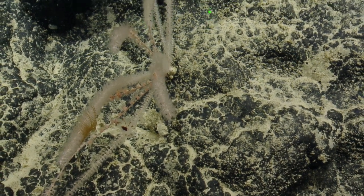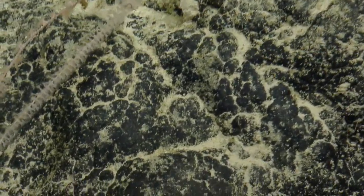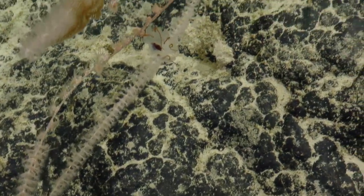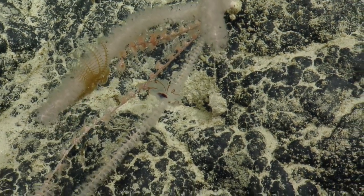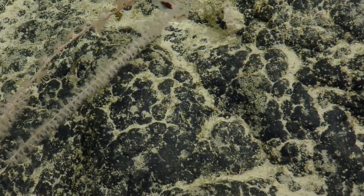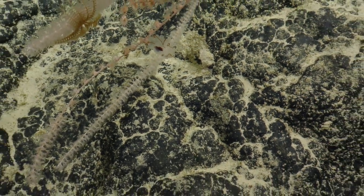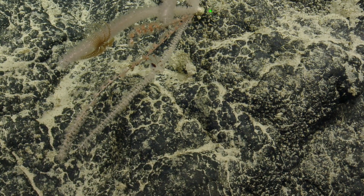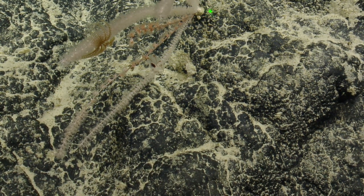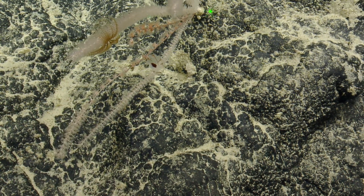And then the kind of tan. Yeah. Oh, I see it. How cool is that? Yeah, I think that's some type of midwater jellyfish that's gotten snagged and has been beaten up. I'm still not sure what the underlying coral is here. And there's also a feather star living on it as well. So this poor coral is just getting taken advantage of left and right. Yeah, it's not having a good time of it.